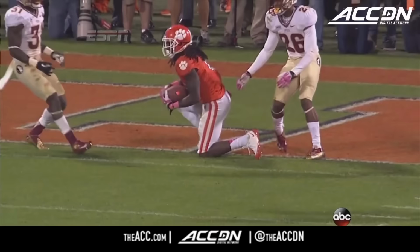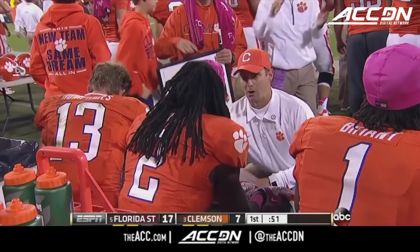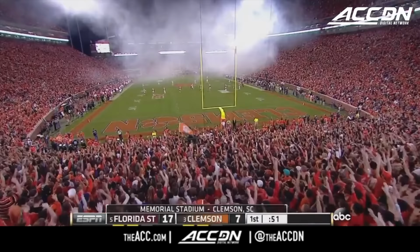But the overriding question for Clemson: can they stop Jameis Winston and this Florida State offense? While we were at a break, you could see Brent Venables and the defensive coaches feverishly writing on the grease board, going over as many things as they could, because I think there's been some confusion with all the different looks they've had to see from Winston in this offense in the first quarter. Whitfield and Williams are back deep as the return men for the Noles.